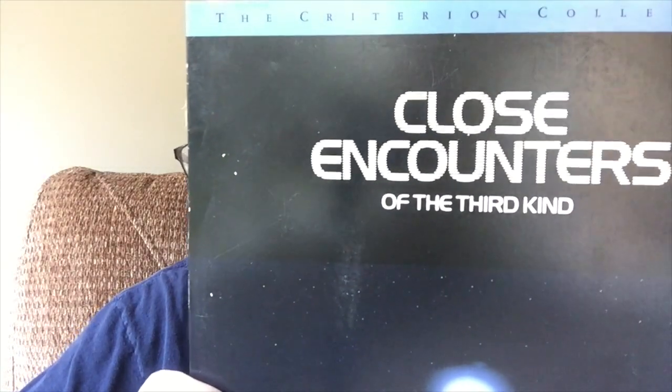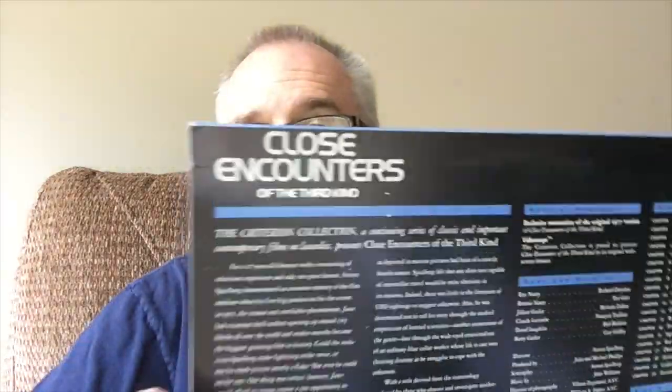It's a Laserdisc. I'm a huge Steven Spielberg fan, and this is the Criterion Collection edition on Laserdisc of Close Encounters of the Third Kind. Here's the front and the back of that. I was just looking at this again today because I don't have a Laserdisc player currently, but you get this great text on the back, which is an early version, I would assume, of the essays that are now included in Criterion Collection releases.